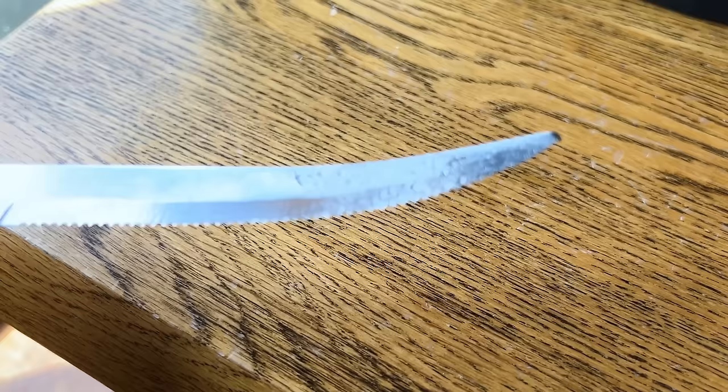So this knife may look normal to you from this angle, but when I flip it this way, somebody really gave this one a go. I mean, the whole tip is bent over. I think it's pretty useless.